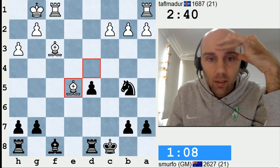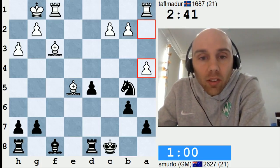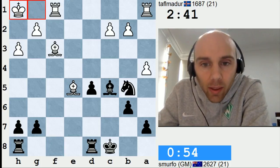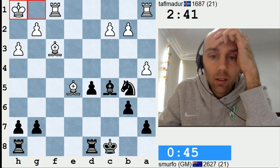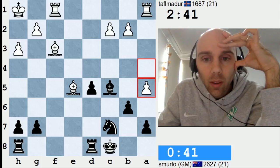Jesus. What am I doing here? Down to under a minute. Honestly, have no idea how to handle this. I thought I could get away here with bishop d4, but that'll just leave me a pawn behind, so that's not going to cut it. Unbelievable. I'm just lost. How can I be lost so quickly? How is it possible that I'm lost so quickly?